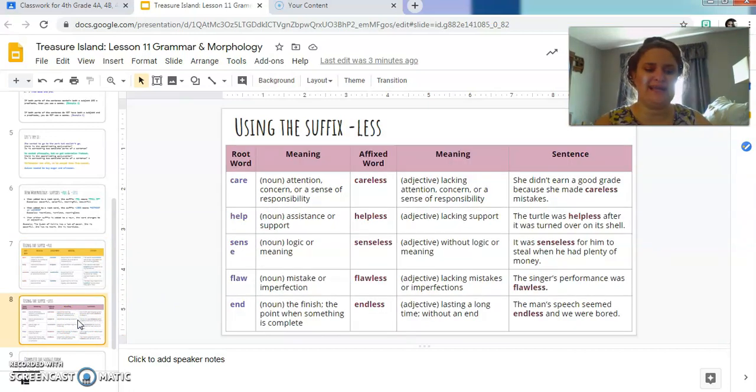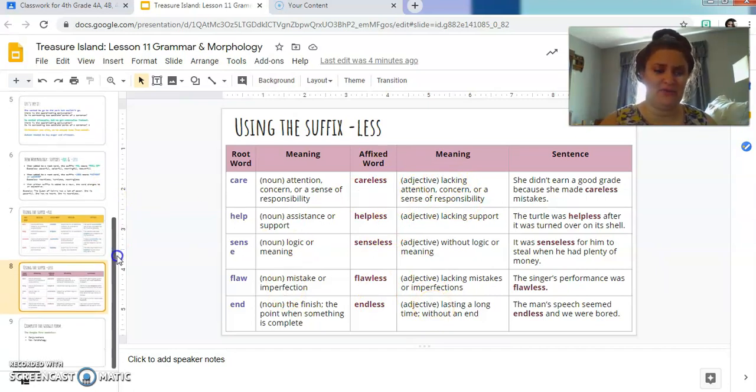My suffix less, so I'm going faster now because I just realized how long this video is. It's really long. This suffix less, when added to a word, remember, so same thing, root words care becomes careless. Help means helpless. Sense, senseless. Flaw becomes flawless, and endless. Remember, each of the root words are nouns. And when we add the suffix less, it changes it into an adjective describing a person, place, or thing, and it means without something or lacking something.